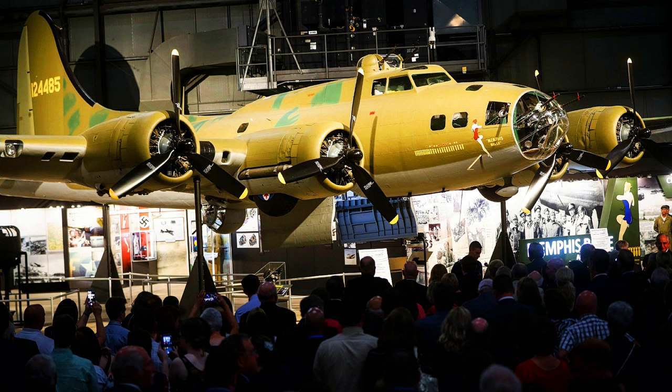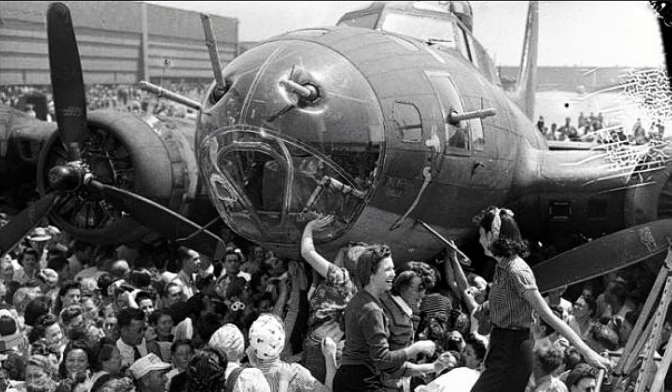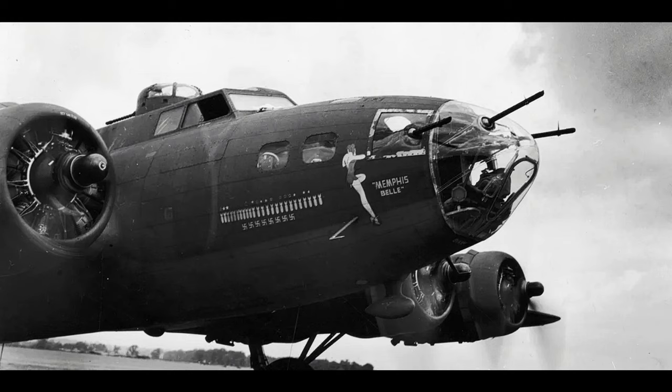The specifications for Model 299, or the B-17 bomber, would be as follows. The first flight would be on July 28, 1935, which was the prototype, model number 299. The classification would be bomber class, and the span would be 103 feet 9 inches. She would be 74 feet 9 inches long, with a weight of 65,000 pounds. The top speed would be 287 miles per hour. The cruising speed would be 150 miles an hour, and the maximum range would be 3,750 miles, with a ceiling of 35,600 feet.